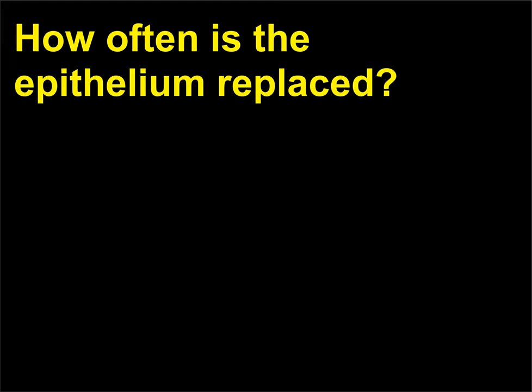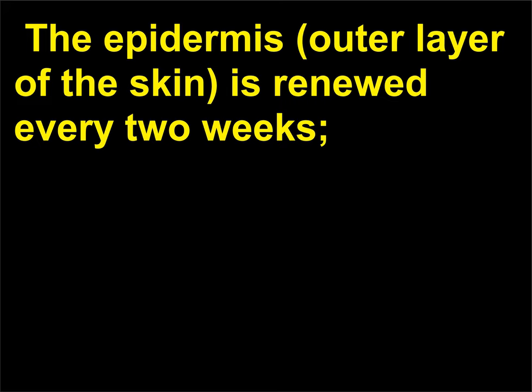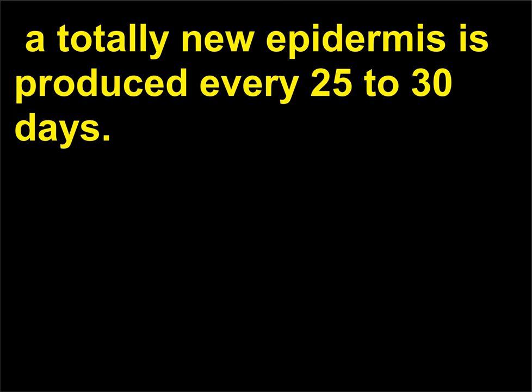How often is the epithelium replaced? Epithelial cells are constantly being replaced and regenerated during an individual's lifetime. The epidermis, outer layer of the skin, is renewed every 2 weeks. A totally new epidermis is produced every 25 to 30 days.